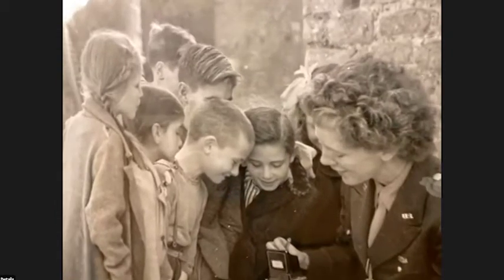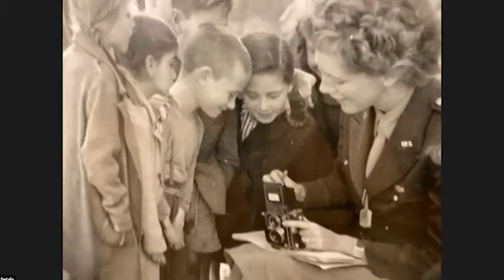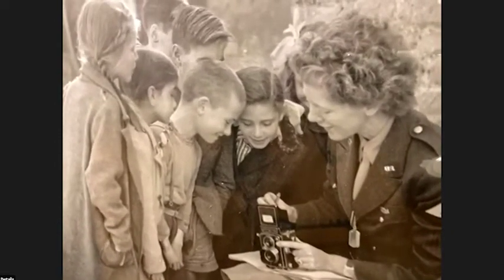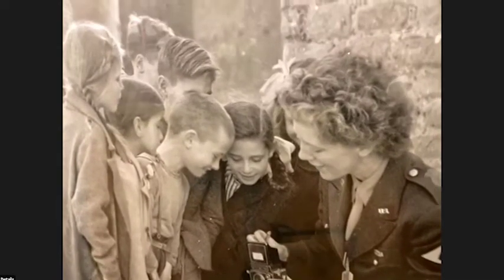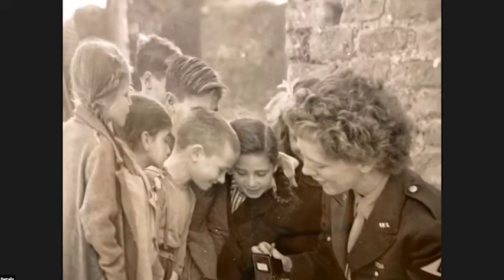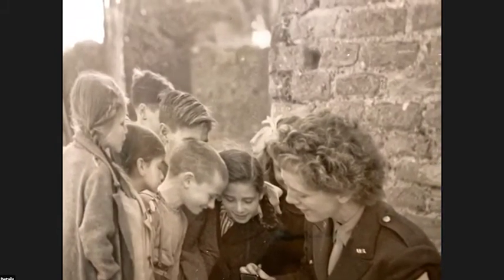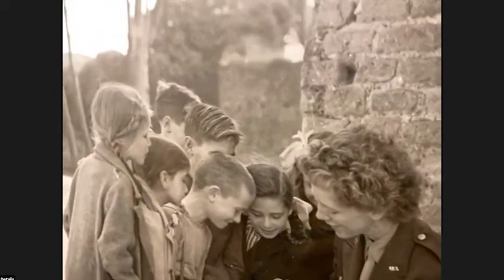She's there with a bunch of kids. It looks like she's in France, maybe Italy. And this is supposedly taken sometime around, I think, 1943, 1944. And so Toni Frissell, after a while, started doing work specifically for, let me get this right, the Office of War Information.